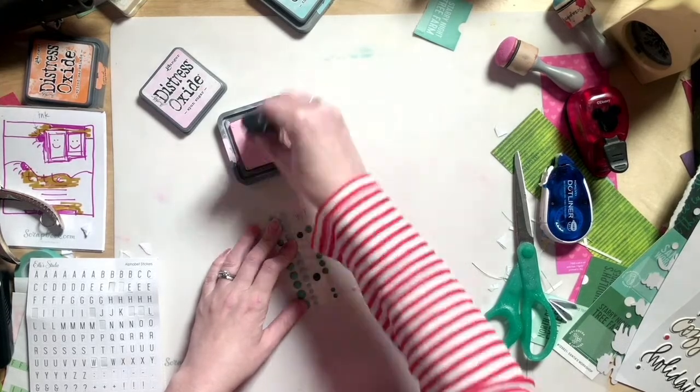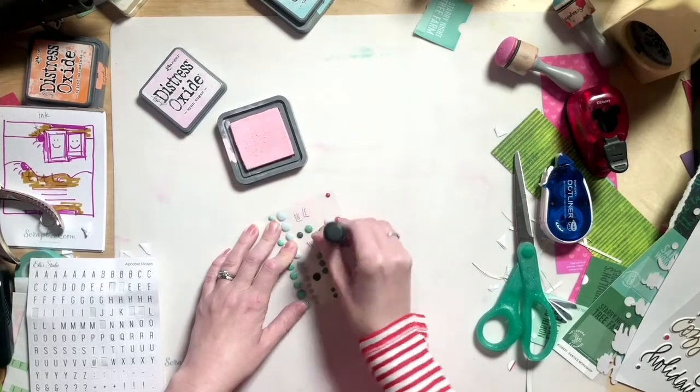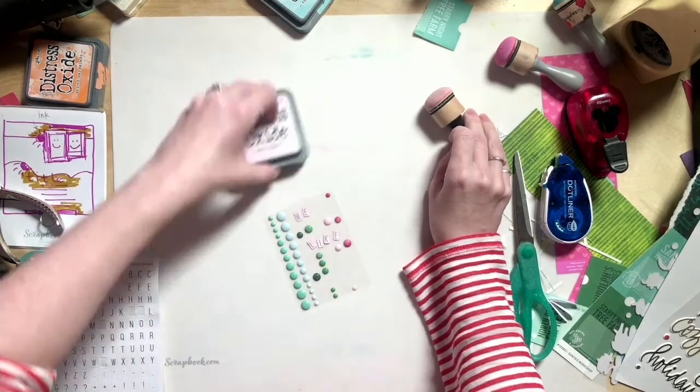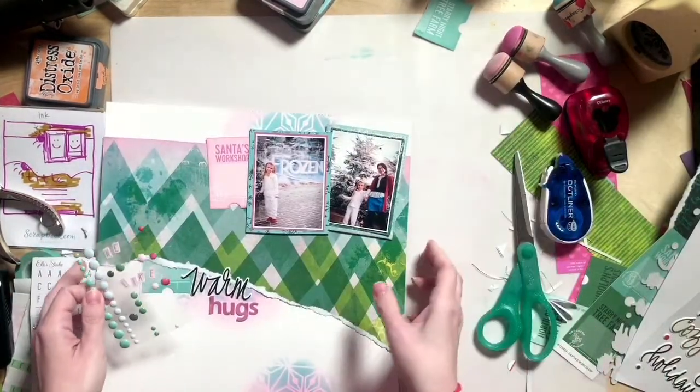This is what I do. You can do it too. You boop pink ink on top of white letters till they're just the color you want on your page. Here we go.